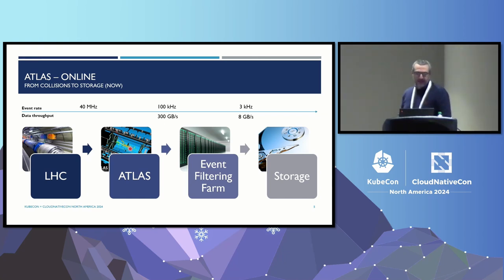Let's also look a little bit at how much data we are managing. As I said, the first level of filtering is hardware-based, and the event rate goes from 40 MHz down to 100 kHz, corresponding to an amount of data of more or less 300 gigabytes per second. So this is the amount of data that our online event filtering farm has to sustain. And then the second phase of the filtering, done by the event filtering farm, reduces this down to 3 kHz. And this is the amount of data that we write to disk for years, so we write 8 GB per second.